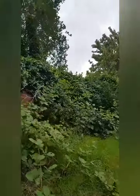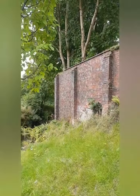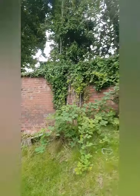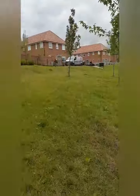That's all the evidence I could find, and you can see the overgrowth obviously kicking in there with the hedges and stuff. So yeah, it's hard to think a rail track passed through there in the 1800s or whatever, and all you've got now is just modernisation.